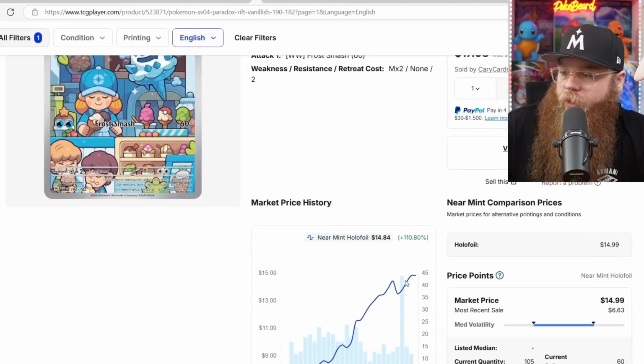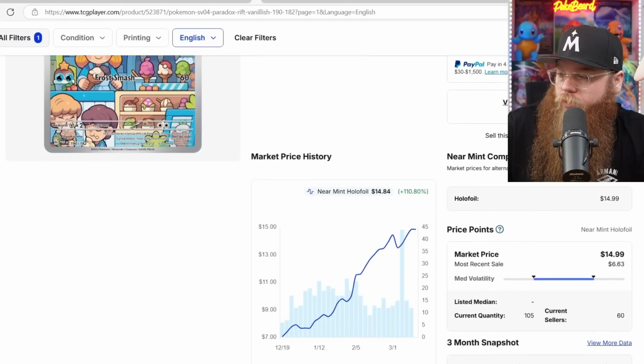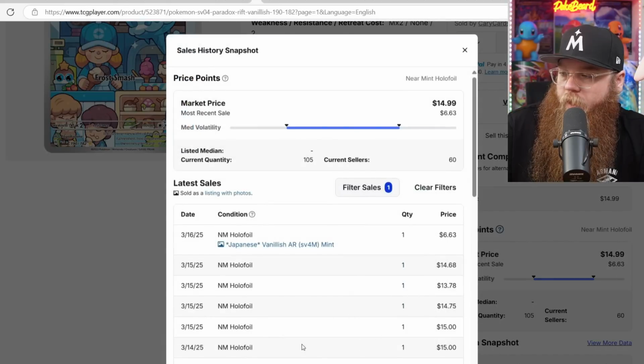Next, we got the Vanilla-ish. This was $7 3 months ago. Now last sold 15, 14, 14, 15, 15.